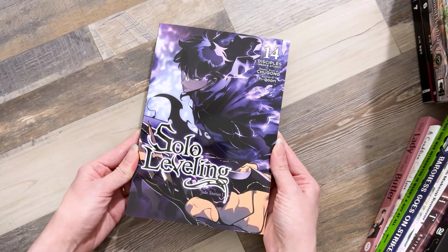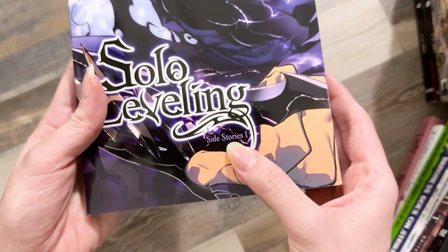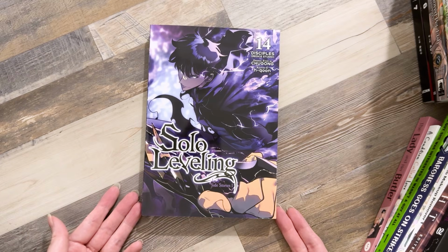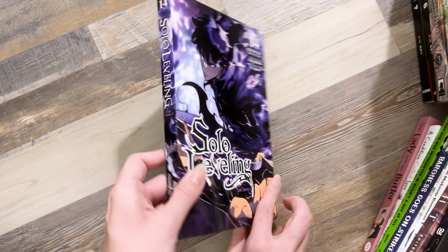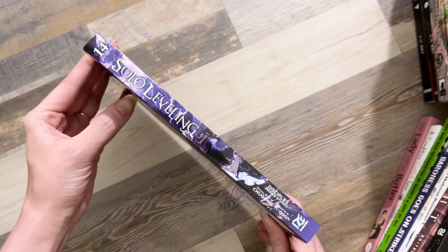So I'll get started with the first book, and it is Solo Leveling, Volume 14. And it says here, Side Stories 1. So I thought Volume 14 was going to be the last volume of this series. I believe the Korean release, Volume 14, is the final volume. But evidently, we're going to have a Volume 15 with Side Stories 2. So we're almost through the print release of Solo Leveling.